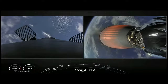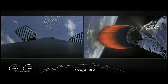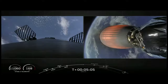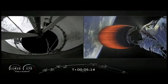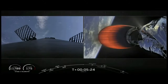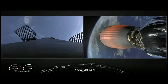Until then, we get some really cool views of both the first and second stage. You notice that our grid fins on the first stage have also deployed. Those help to guide the first stage back during descent. You can also see some periodic plumes of gas, that's nitrogen, coming from our attitude control systems. And those help to orient the first stage as it continues to fall back towards Earth. And there it goes. We're about a minute away from the first of these 2 burns on the first stage.